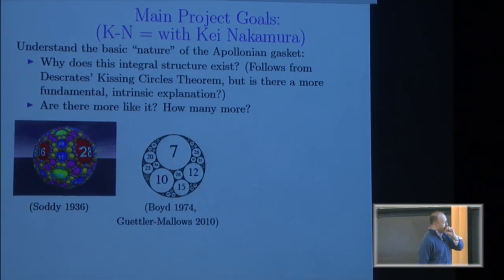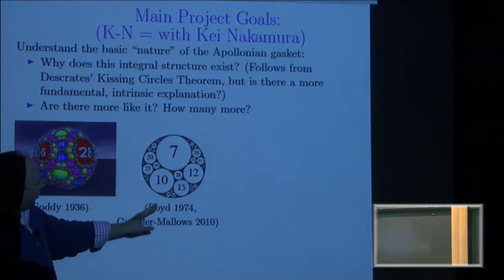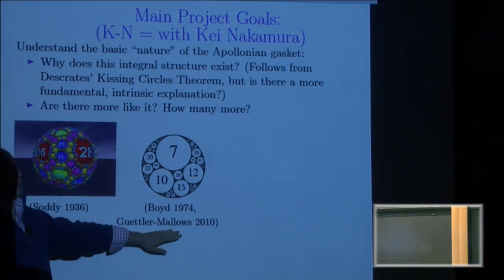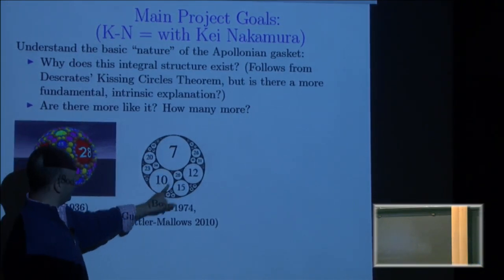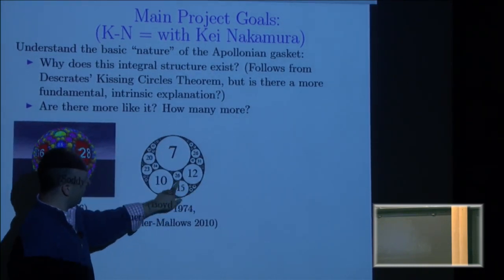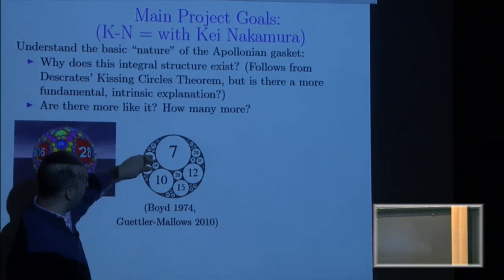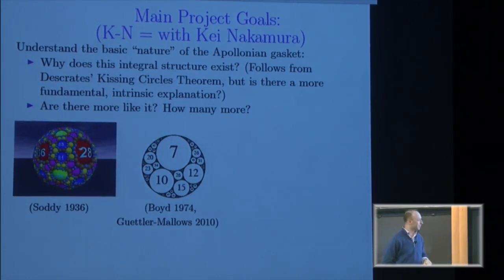And Boyd had observed in the 70s, although he studied it from the point of view of a circle packing, but not the integral properties. The integral properties were studied by Gittler-Mallows. Instead of putting, so here are three initial circles. Instead of putting a single circle here, I can put three circles in a conformally rigid way. And then if you keep doing this, you get another packing, which again is always integral.